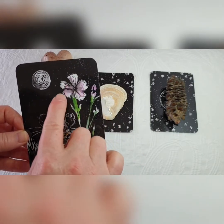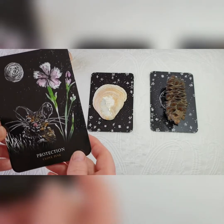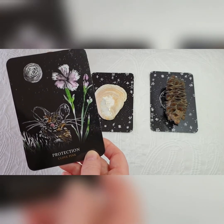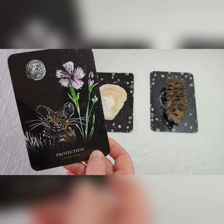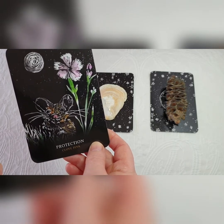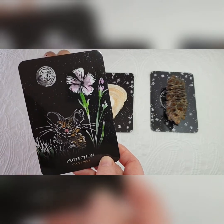This could represent your heart and illuminating your heart and working on healing. So perhaps you are feeling at the moment that you need to protect yourself, that you need to hide a little bit and go somewhere where you're feeling safe and loved and not on show. So here, this little creature is just showing a little bit of themselves, not ready to take on the world. And perhaps that's how you're feeling at this moment in time.